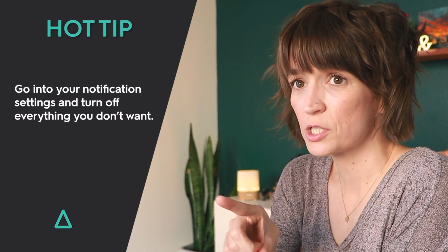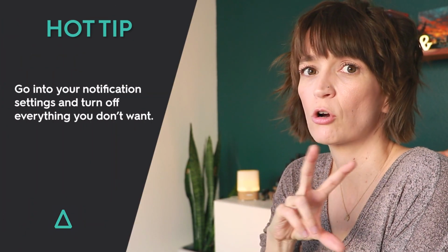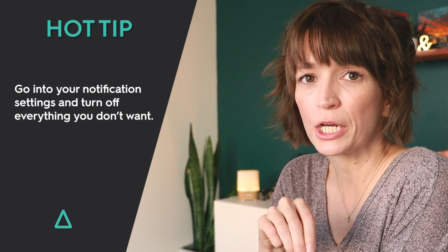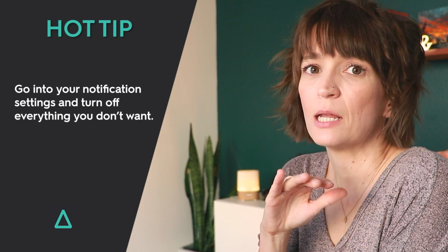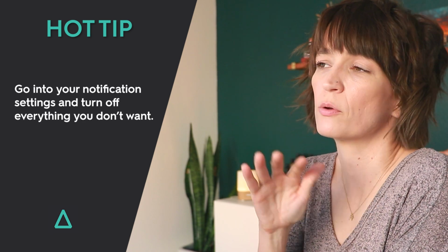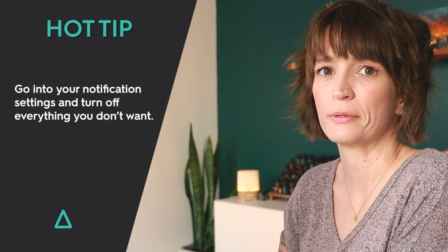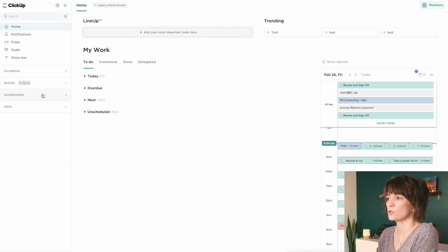Hot tip, go into your notifications first. Go through everything and turn off the things that you don't want, because literally there's a notification for everything and it becomes really cumbersome to go through, and it's really easy to miss important stuff when it's buried in unimportant stuff. So let's talk about spaces versus dashboards.